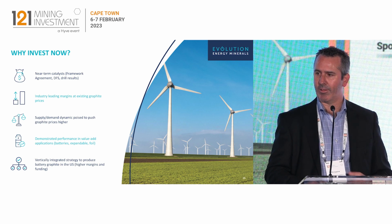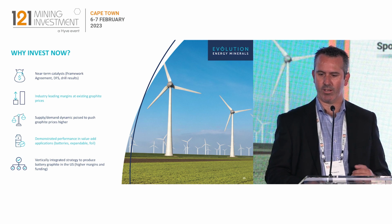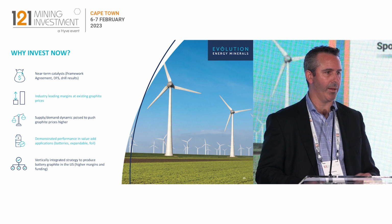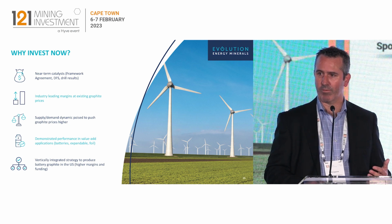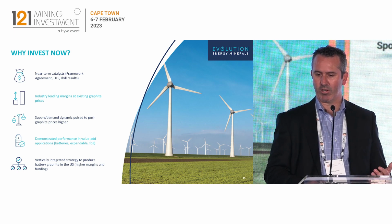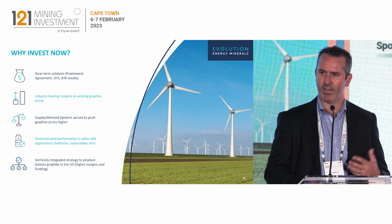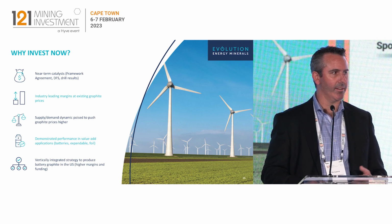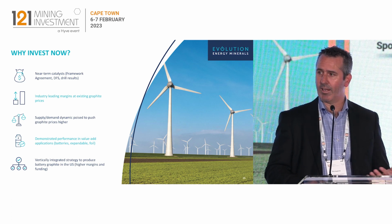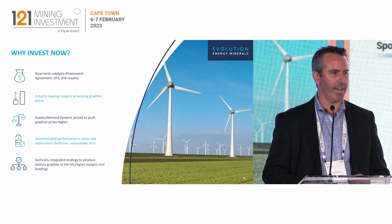We don't need the graphite price to double to be able to make money, and that's driven by the coarse flake size. The supply-demand dynamic is very strong for graphite, and my expectation is the prices will increase. It's just a matter of time. The demonstrated performance into the value-added applications, and then the strategy to vertically integrate into US and get some of that non-dilutive government funding, as well as attack that market that are so desperate to get ex-China supply chain.